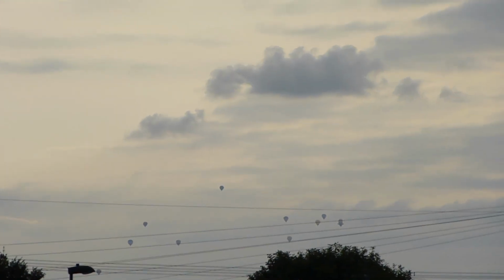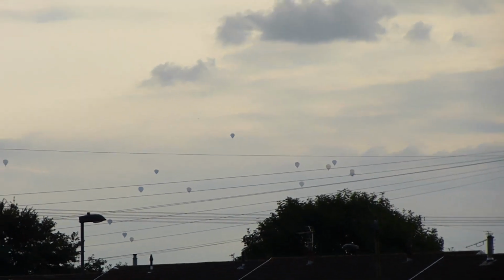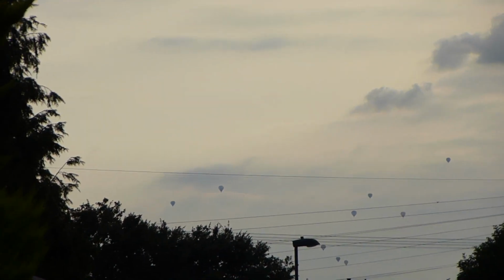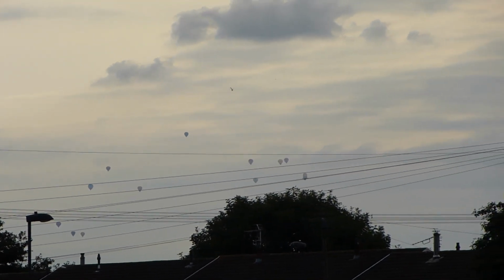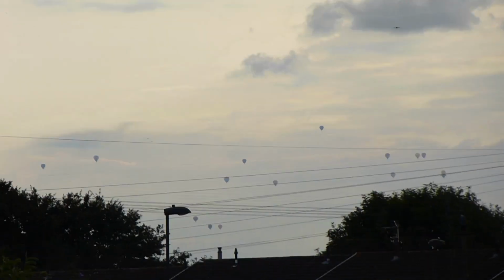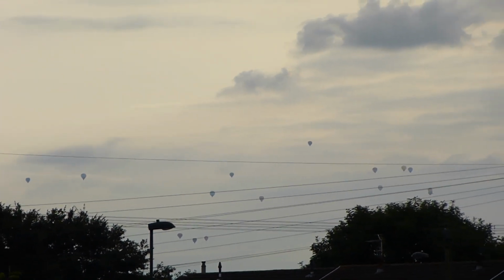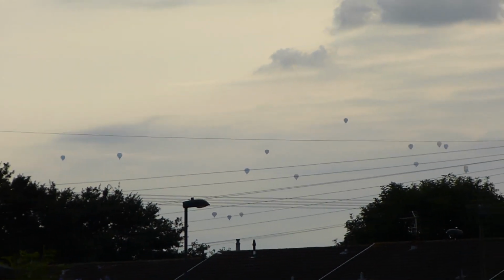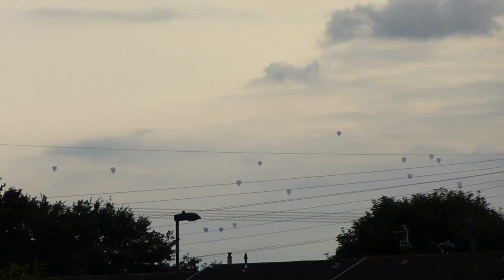Oh, I just got home. Look at all those balloons. The whole sky's full of them. It should be here soon. A big balloon festival near Bristol. Right, I'll wait for them to fly over.